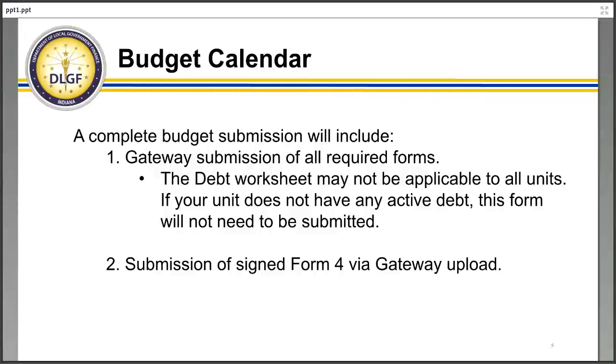Now, a complete submission would mean submitting all of your budget forms, give or take the debt worksheet if you don't have any debt service funds, and also scanning and uploading that signed Form 4 that you printed off to have your board or council sign at the adoption meeting. So again, make sure you submit all the budget forms and scan and upload that signed resolution, the Form 4.